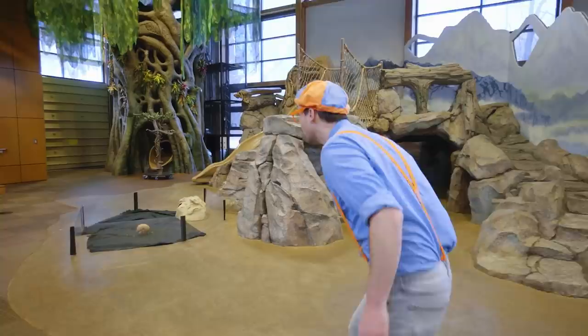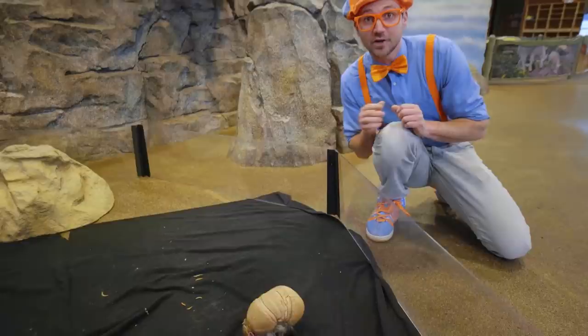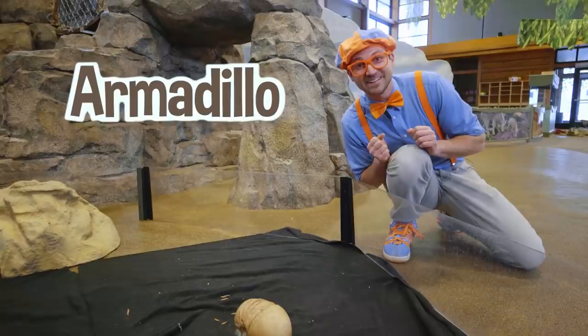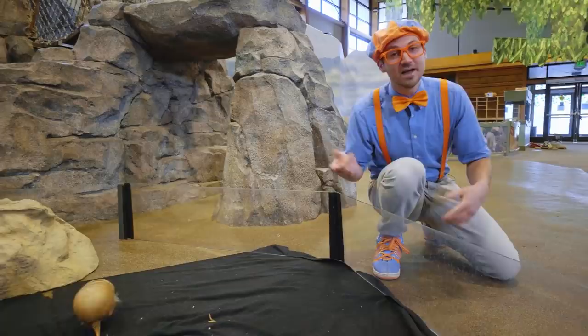Whoa, check it out! Another cute animal! Whoa! This is Eduardo. Hello, Eduardo! Whoa! Eduardo is a three-banded armadillo. And it looks like he's eating some insects. Those look so yummy for him. I actually got permission to go inside, but he's probably gonna think my shoes are really cool because they smell. So, let me go inside and see if he is curious.